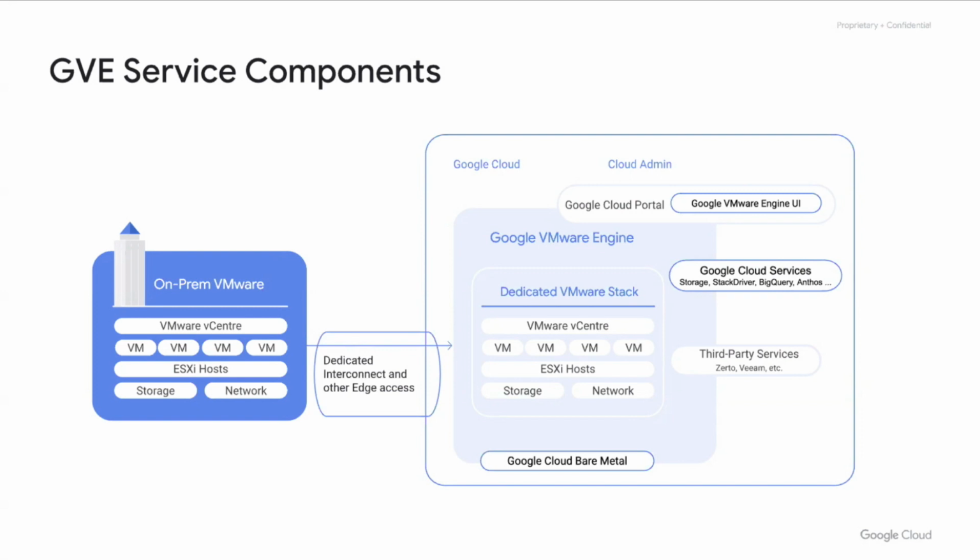It is seamlessly integrated with the consumption experience of Google Cloud. So the same identities that you use to log into Google Cloud is what you use to do lifecycle management of the VMware environment as well. Your billing, of course, of any VMware consumption happens in your Google Cloud accounts, and your access control of who gets to do the lifecycle management versus who gets to access the environment is also done through Google Cloud permissions.